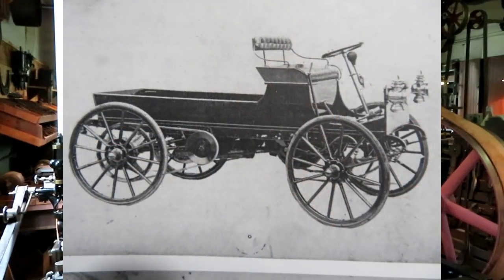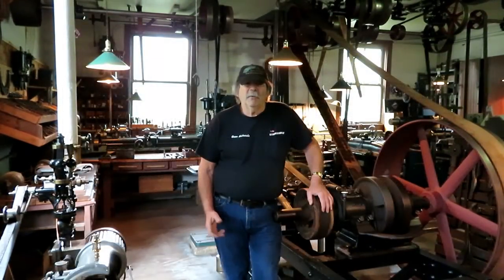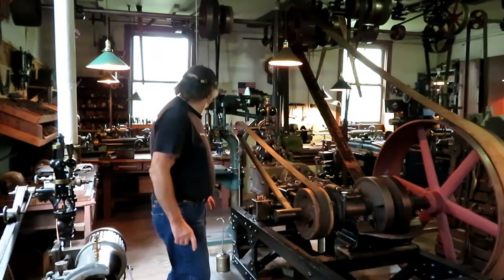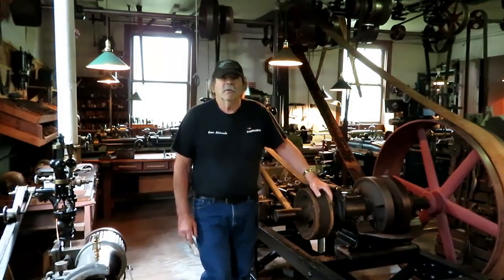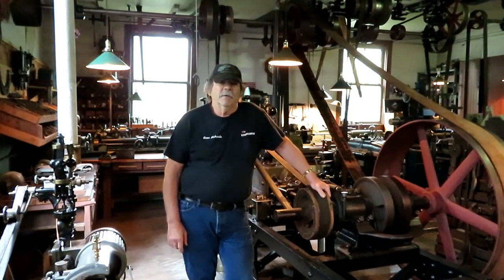It was built in 1902 by Champion Wagon Works in Owego, New York, which is 10 miles south of here. And if you look it up on the internet, Champion Wagon Works will show up. They had quite a run from the late 1800s to about 1925. And if you remember, in one of my earlier videos when I was explaining about my drilling machine here, that drill press came from Champion Wagon Works. It was bought at auction in 1927 when they went out of business.